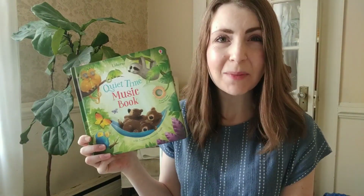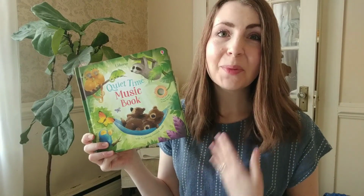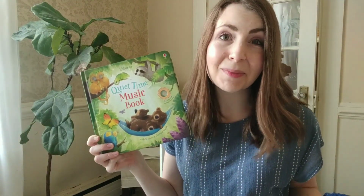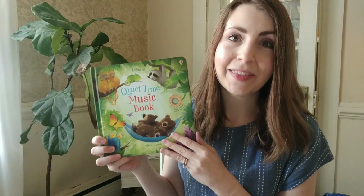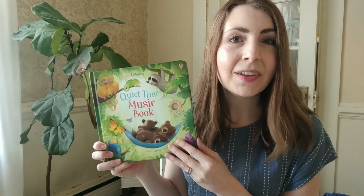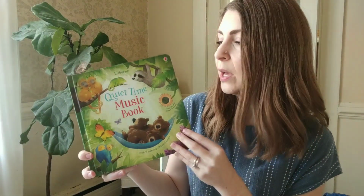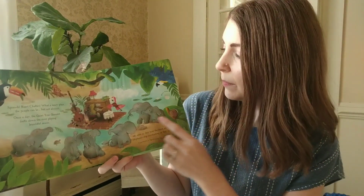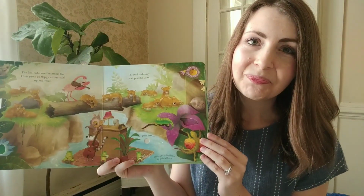And lastly, tip number 9 is to read every night together before bed. Personally, this is something I try to do as an adult. I read for myself before bed, but I also read with my children to help encourage them in forming that lifelong habit. I love calming down, soothing books like our Quiet Time musical book with beautiful pictures of animals and a simple, calming melody on every single page.